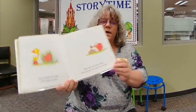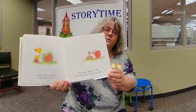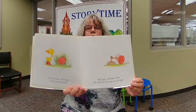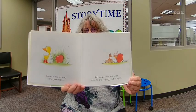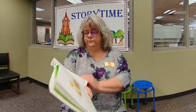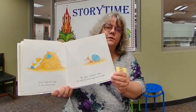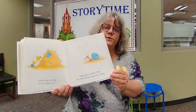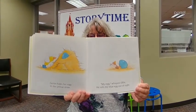Gossie hides her egg in the green grass. "My egg," whispers Ollie. He rolls the red egg out of sight. Gertie hides her egg in the yellow straw. "My egg," whispers Ollie. He rolls the blue egg out of sight.